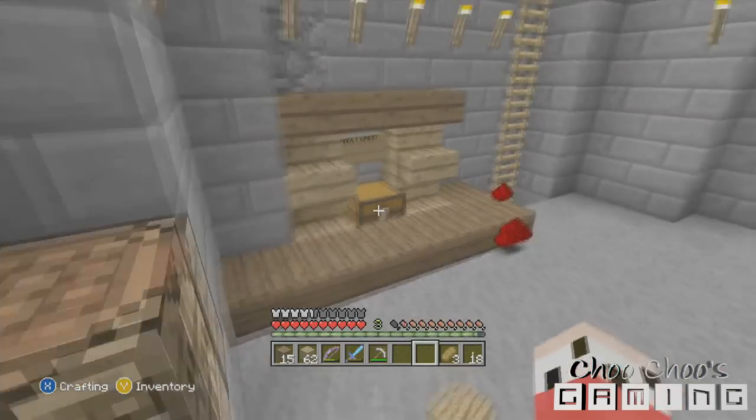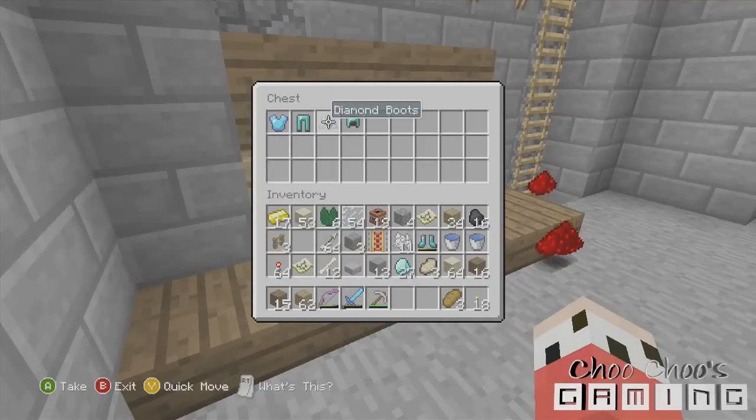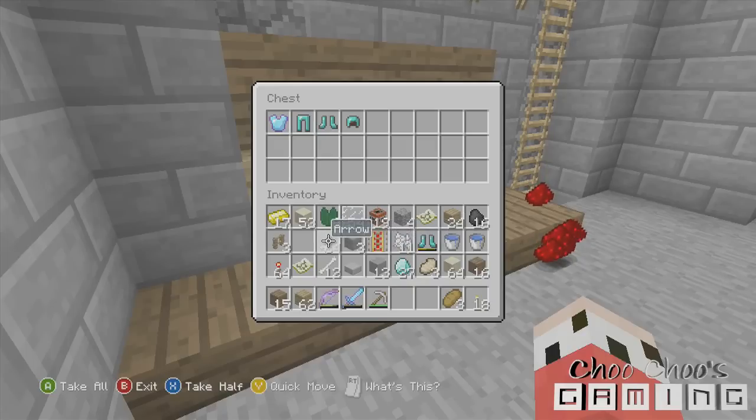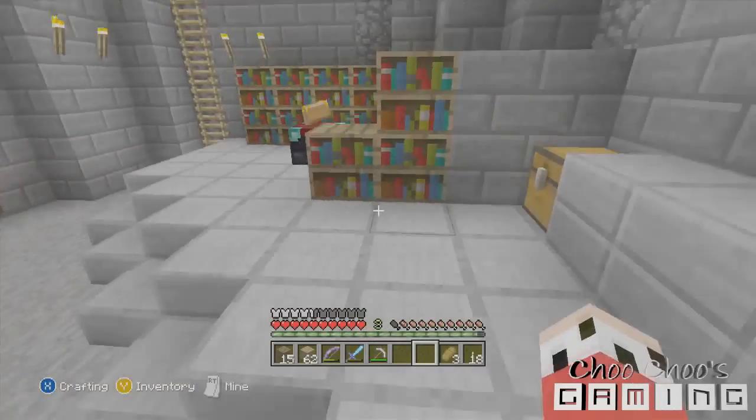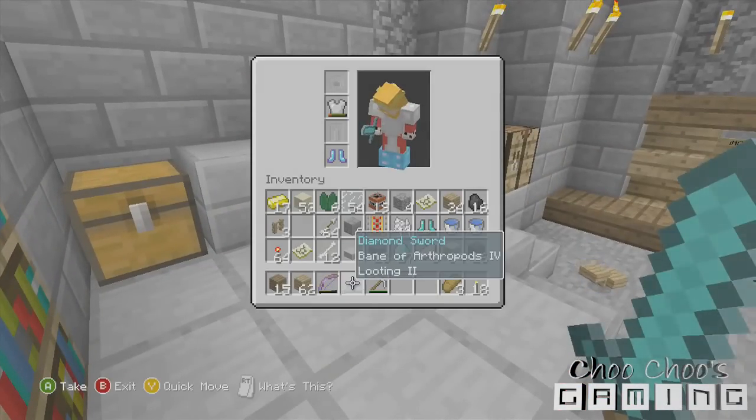Okay, let's stick this in here. That's our full diamond, that's our full suit to go kill the Ender Dragon. I think we're ready to kill him. That's one of our goals. Oh no, it's not enchanted. Oh, we're getting there. I'll do a new sword.